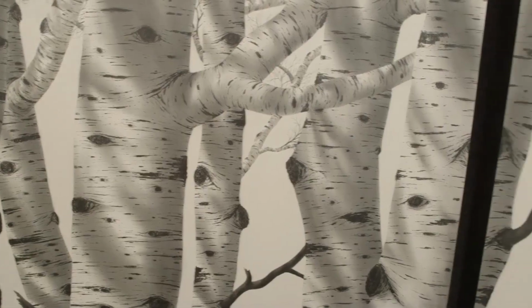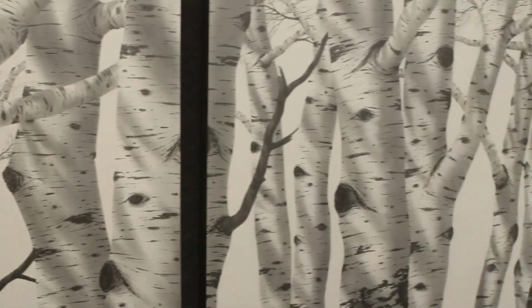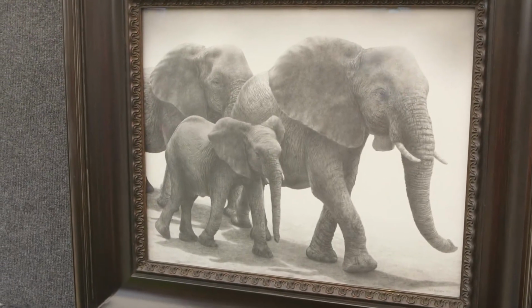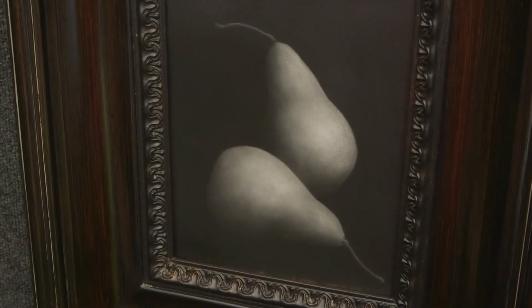Well, it is a little bit obsessive. I call it my obsessive compulsive disorder with a pencil. It's just what I do. And how long have you been doing it? This kind of work for about 35 years. Like the elephant one blows my mind that it's all pencil. And that picture with the depth there, I just love it.